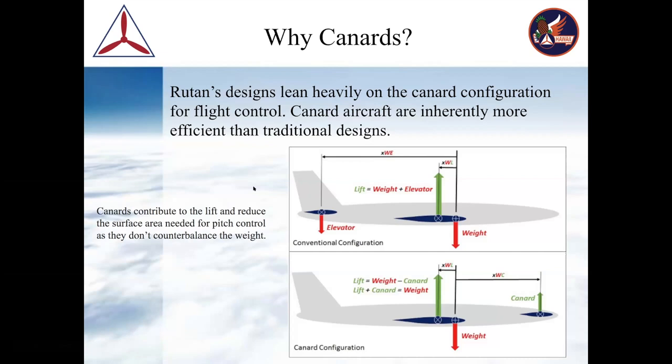So why canards? The first and foremost reason for using canards is simply efficiency. The efficiency comes into play in more than one way. If I tell you the two main ways, you'll be convinced right away that, yep, using canards beats the heck out of using an elevator.